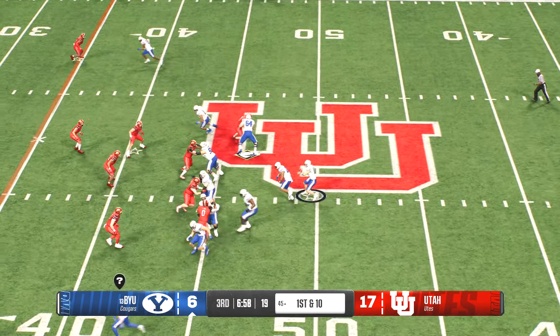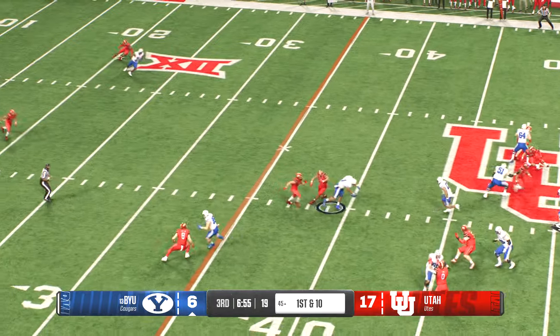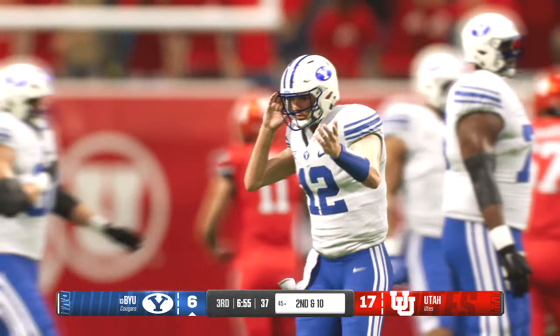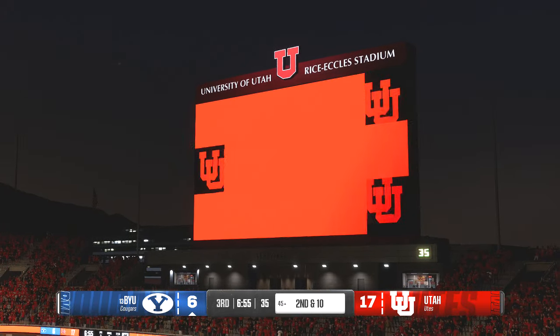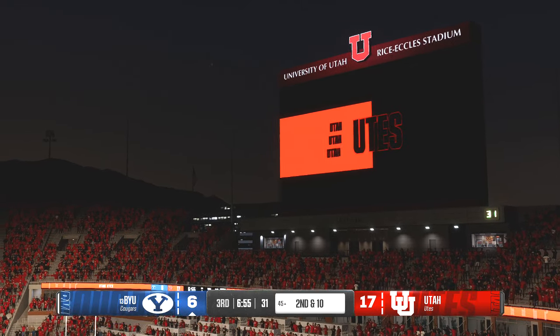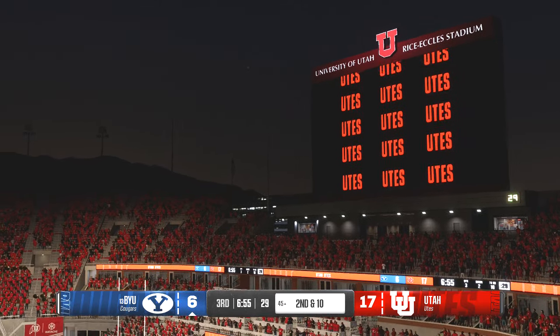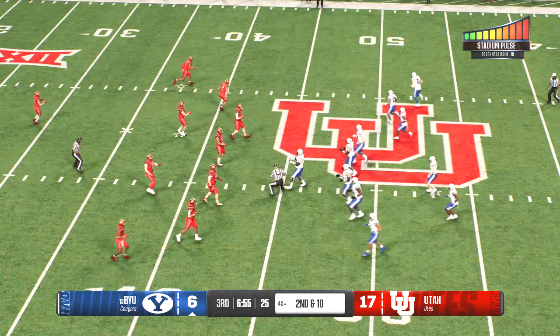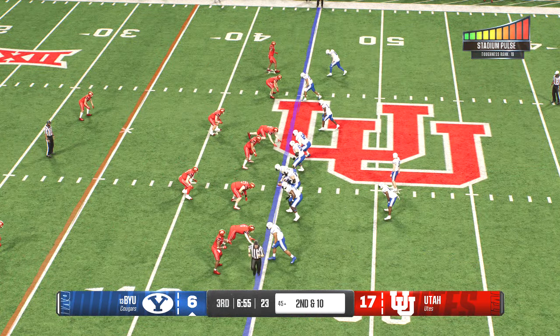Off the play fake, looking to throw on first down. Physical defending, that one falls incomplete, brings up second down. You get a tight end like this, and you know he's used to dishing out the punishment, but here, he's the one that has to absorb the contact, and as a result, he's unable to hold on to the football. Second down play coming up.